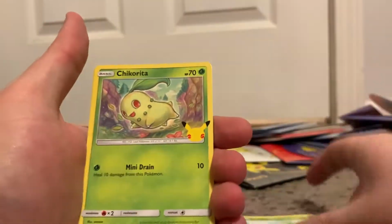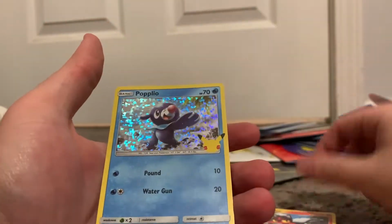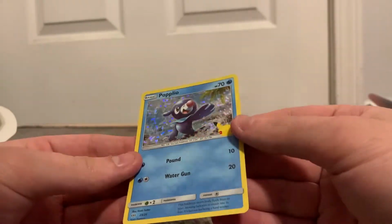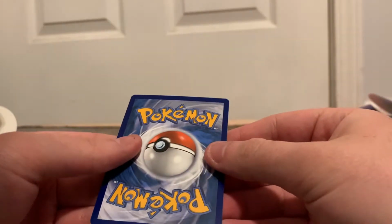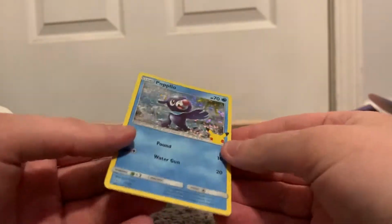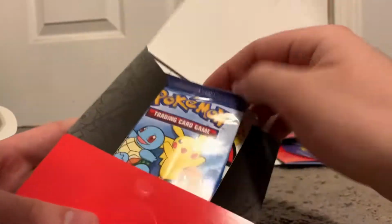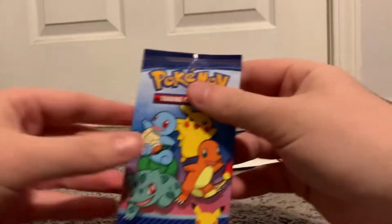Another Grookey, Chikorita, Litten, and a Popplio. We haven't seen that one yet. Wow, this one's an error. That's really cool. I don't know if you can see it, but it's sparkly on the bottom. It's a holo bleed. Okay, very nice. We did not get that one yet, so happy to get it.